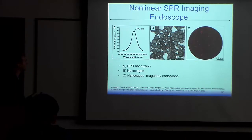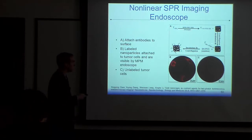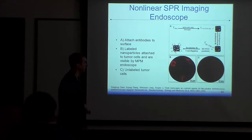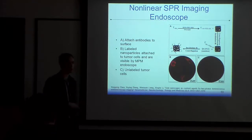The surface plasmon resonance is 790 nanometers, right around this Ti:sapphire laser, and you can look at them and you see them in your endoscope. They then functionalize the surface and put different antibodies on here that will attach to tumor cells. And then they image the tumor cells on their own. There's nothing there. You put in these antibody-labeled nanoprobes, and they light up your tumor cells. And each of these probes we know are localized at about 100 nanometers.